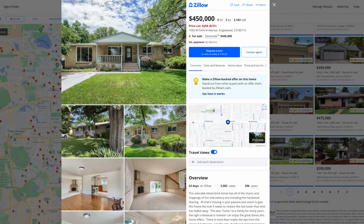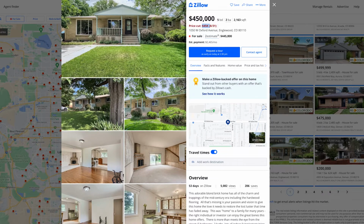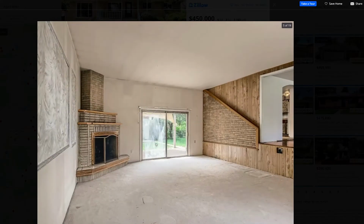Look, this is a big price cut. They had it at around 500. They came down $50,000, 45,000 to be exact. So these guys are definitely motivated. This is somewhat move-in ready. Looks like it needs work. Again, when you're looking at houses that are 90 days plus, it's because they're fixer-uppers. That's why this house is $50,000 off.